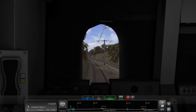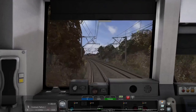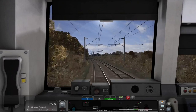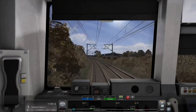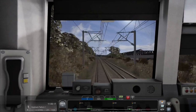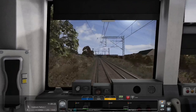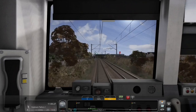We're getting close to our limit now, so I'm going to go ahead and cut the throttle off completely and prepare to stop as we're about five-tenths of a mile out. We are on a downhill gradient, so that's going to affect our stopping speed. I will now apply a level 1 brake application. We have greens. I like hearing that ding.